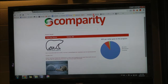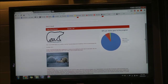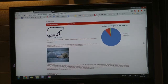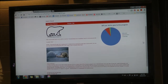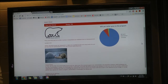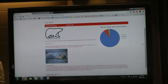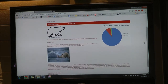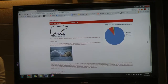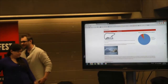And some other things that we would have liked to have implemented if we had a lot more manpower and time is selecting charities and then comparing them side by side. And also we would have liked to put in a trending section that'll give you information on the homepage about trending topics like floods or any other sort of natural disasters, things that need emergency relief around the world. And I'll give it on to Jason.